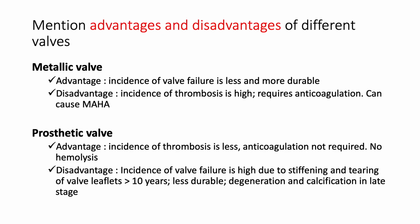Okay, what are the different advantages and disadvantages of the different kinds of valves we have available? So regarding the metallic valves, the big selling point of these is that the incidence of valve failure is less. So the metallic valve is more durable. But the disadvantage is that the incidence of thrombosis is high, so therefore you require anticoagulation, especially with warfarin, which mandates you coming in for your monthly INR checks. And of course, metallic valves can cause microangiopathic hemolytic anemia.